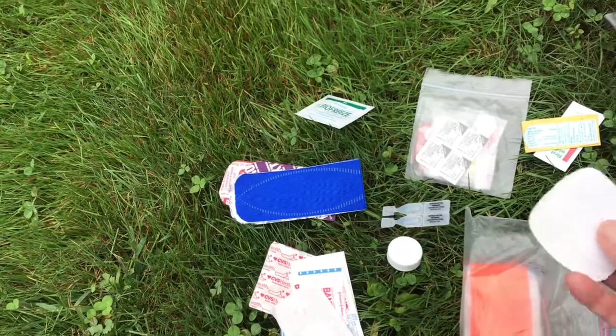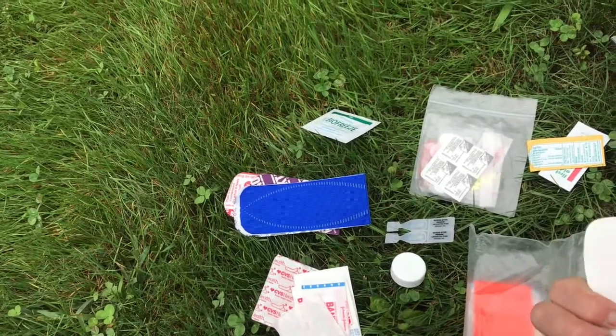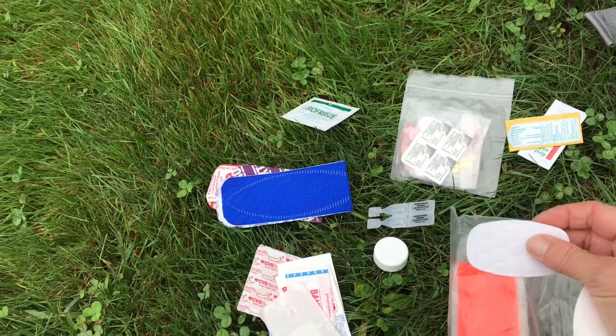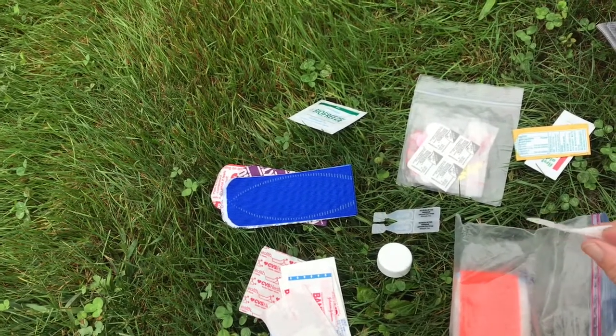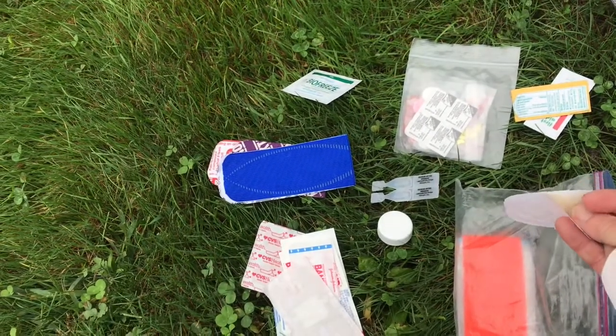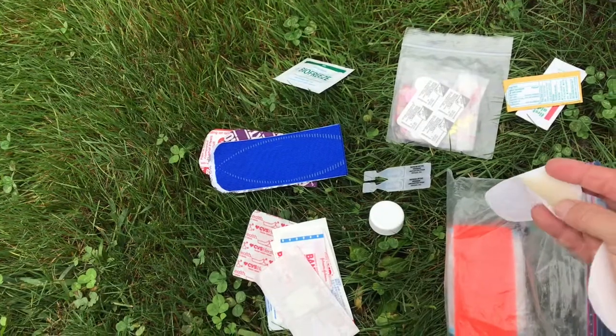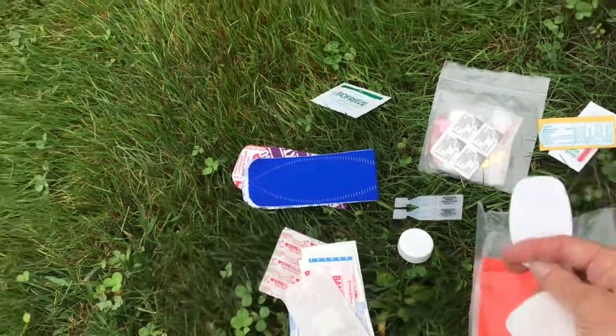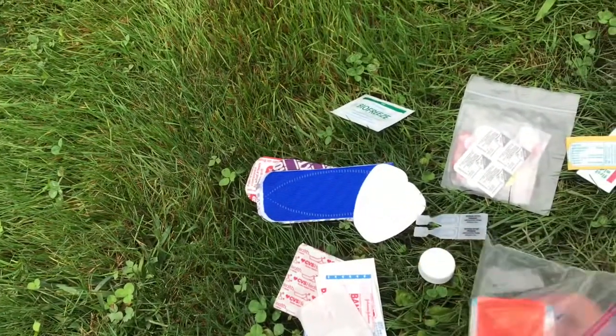A couple of these pretty amazing blister bandages. Compeed makes them, but actually Band-Aid has started making them as well. They stay on for many days, and they're cushy, which is great with my trail name of Cushy Life, but they are kind of amazing. I really like them a lot.